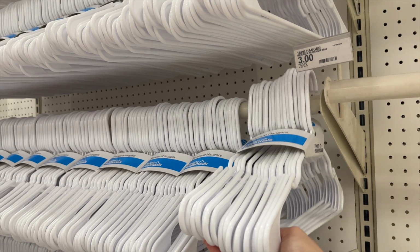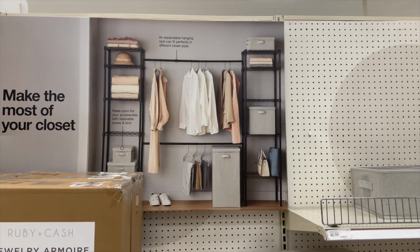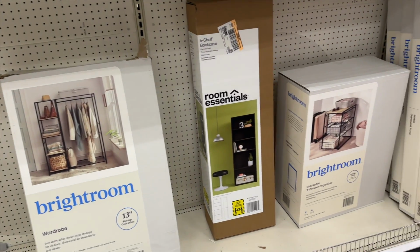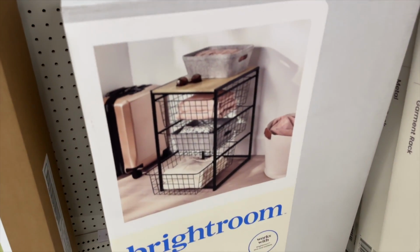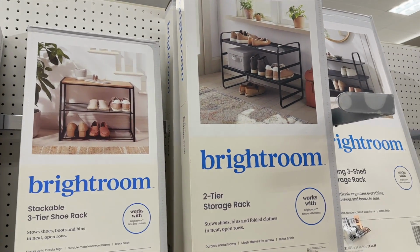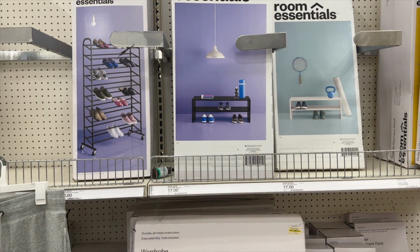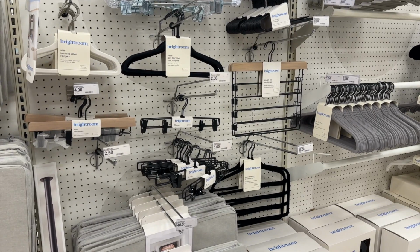So now I'm heading over to the next aisle, which is the start of all of the organizational items, and I wanted to show you these packs of white hangers because it's only $3 for this large pack of white hangers. Those are the same ones that I have in my closet. They have got a lot of options for organizational items, more than normal. There were just several aisles packed full of organizational products. I guess it's just that time of year when everybody is decluttering and organizing.